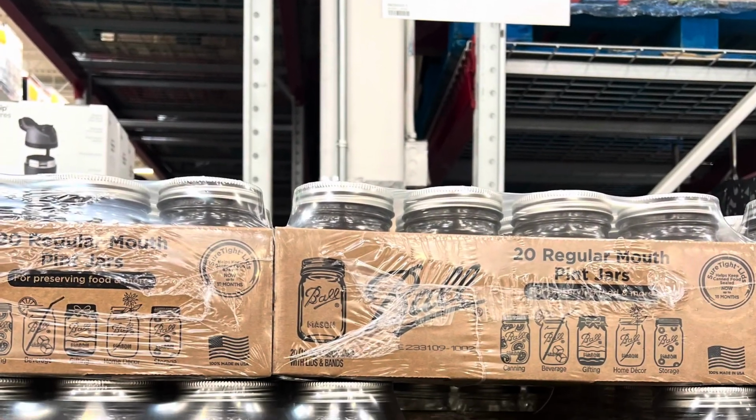So I'm walking around and I notice canning jars, and the price seemed a little high, $17 for a case. Let me show you. So I was like, wow, that's high. And then I looked, and it's a flat of 20 jars. And normally I pay about $1 a jar, around 95 cents to $1.05. About $12 a dozen for jars. And that's before taxes, of course.